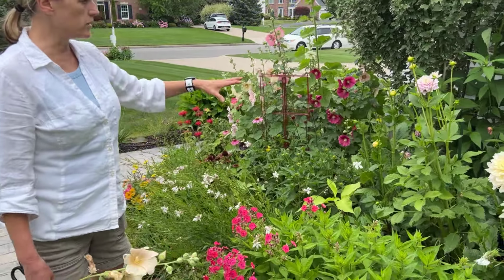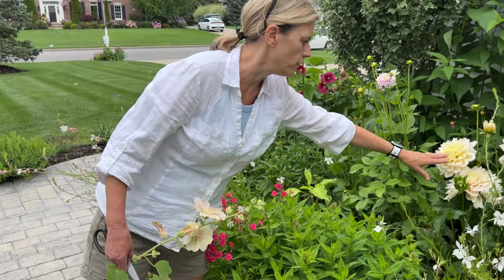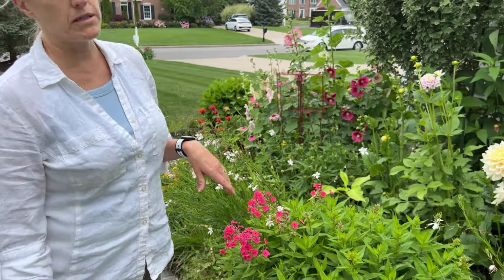Because by the middle of the summer, this will just be full of these big, beautiful dinner plate dahlia. And I have them all scattered throughout. In July, it's still early for them. Well, I start them indoors.